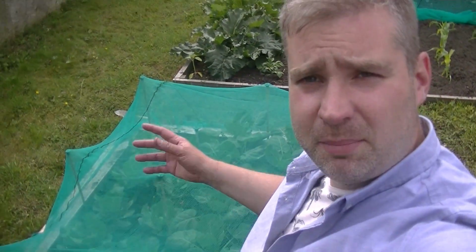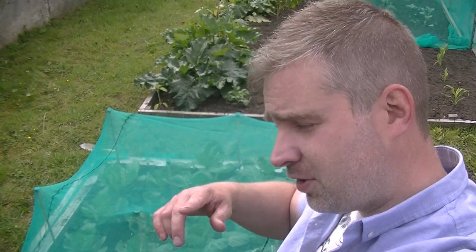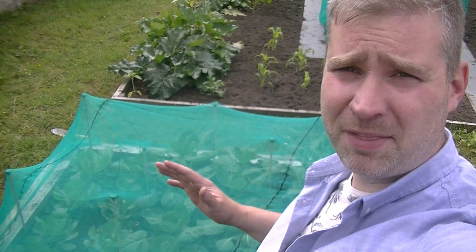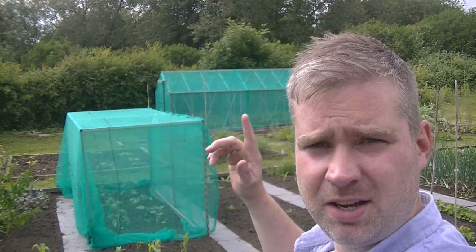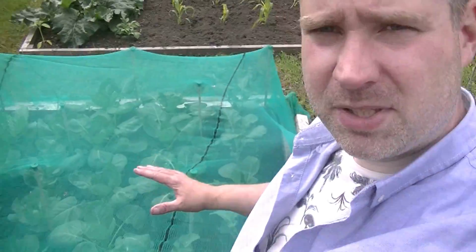What was originally my overflow brassica bed has probably turned into my most promising brassica bed at the minute, because the one up at the top end, where are you? There you are. The jury's out on it anyway, but these ones are growing away beautiful. Let's have a look.